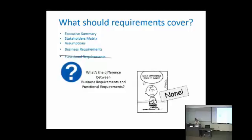Teams waste a lot of time arguing over this distinction, and it really doesn't matter. So don't include a category called functional requirements. You make your life a little easier.